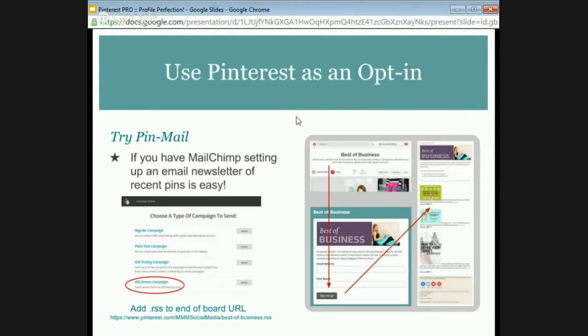Now, I call these email opt-ins via Pinterest pin mail, because what you're doing is creating a Pinterest board and letting people know that if they would like to get these pins delivered to their email inbox every week, they can sign up for that. I have a great example of how this works on my personal profile. My number one board on my profile is called Best of Business. And it says, get these pins delivered to your inbox by signing up here. And I put the link to my MailChimp sign-up form.